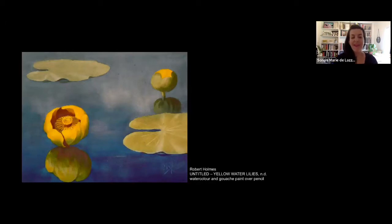Member of the Group of Seven, Arthur Lismer, describes Holmes and his depictions of flowers in nature quite beautifully, and I just thought I'd share that with you. "It requires a lifetime of devotion to paint a flower as Robert Holmes did. Many artists paint flowers as big posies and make color arrangements out of their varied hues, but there is something more in a Robert Holmes flower picture.